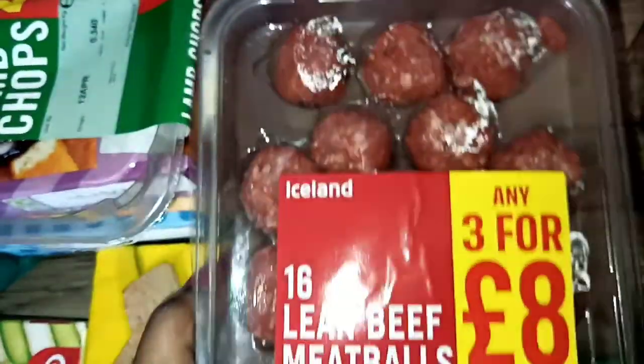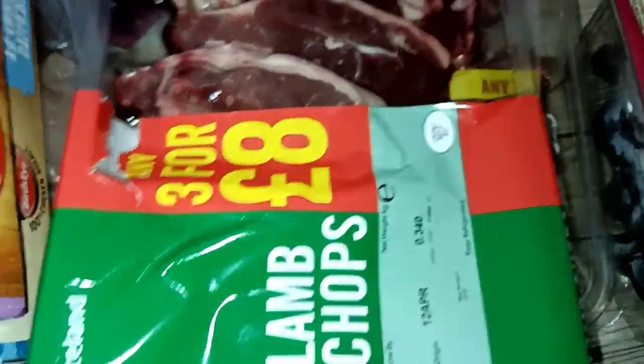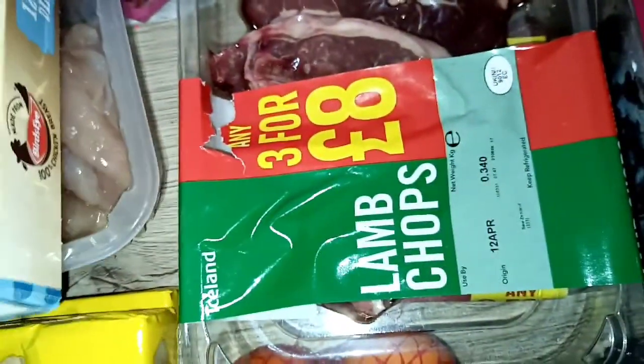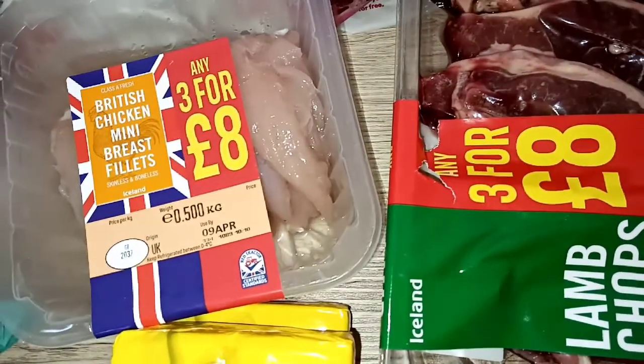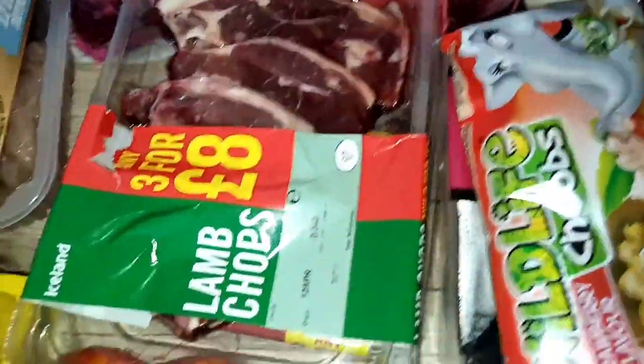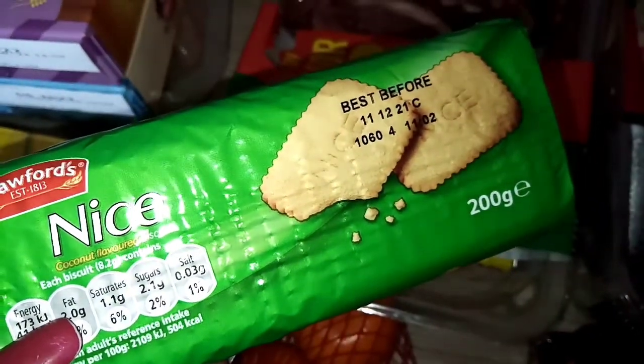All right, so I definitely love Iceland meatballs. They're really, really tasty anywhere you buy them, actually. But if you don't want to make your own, they're really, really super easy and convenient. So these are part of the 3 for 8, and I decided to pick that up with the lamb and the chicken. So I have some meat for the week or so, which I definitely think will last for a family of 4 to 5, or whichever amount of family you have. You can definitely freeze these and keep them for a longer time.